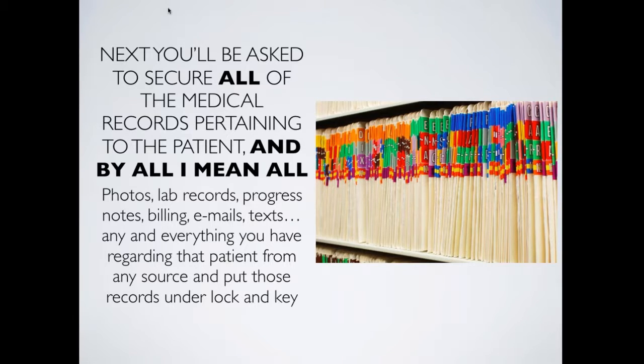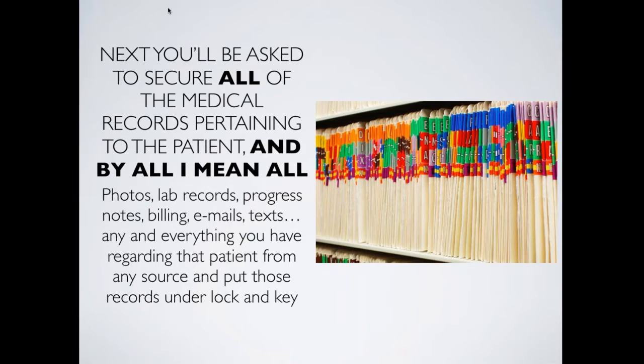If you have EMR, it all needs to be printed out, moved, and put under lock and key. You need a hard copy stored in case your EMR explodes for some unknown reason. You need to have a physical copy of those put away and locked up.